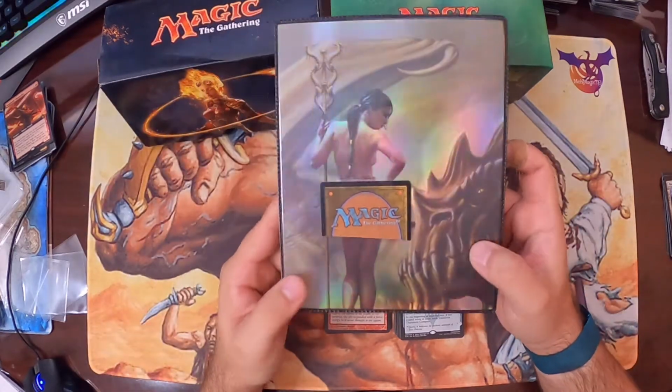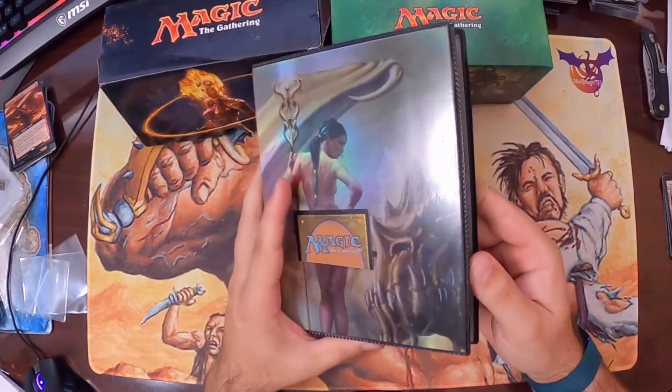I wish I could show the rest of this artwork. It's really cool. It's a cool little book.